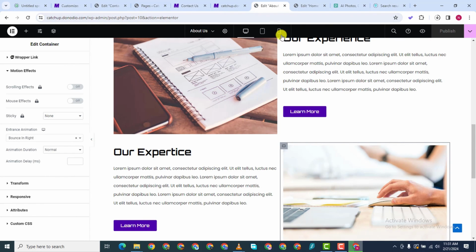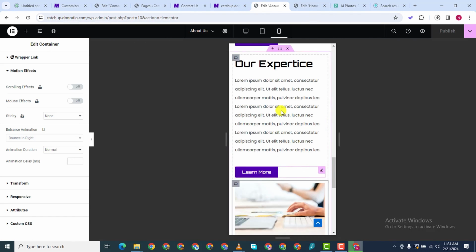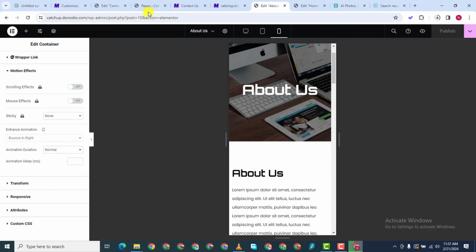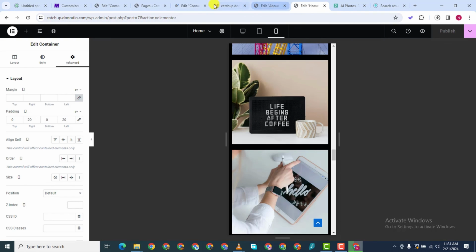What about the about us page? Let's look at it on mobile. I think this is good. This is good on mobile. I like it the way it is. You are free to go ahead and tweak it in whatever way you desire.